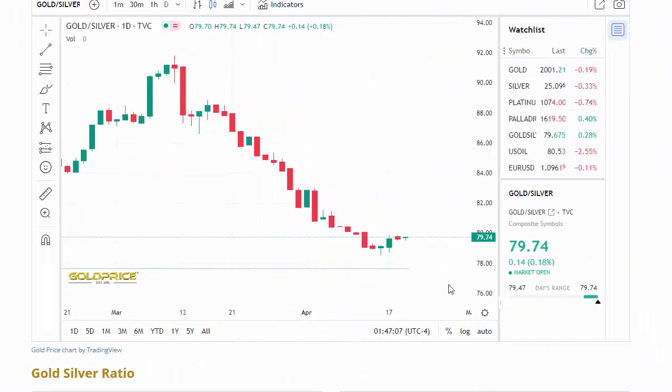And finally, in the gold-silver ratio, you can see there that silver is still certainly weaker, or more volatile, I should say. More volatile moves compared to gold at the moment, hence the gold-silver ratio attempting to move back to the upside there. Okay, well, let's see what the CPI numbers are at 7 a.m, see what impact this has on the market.